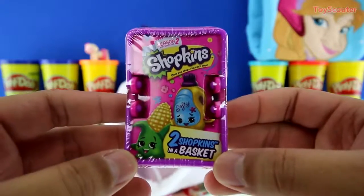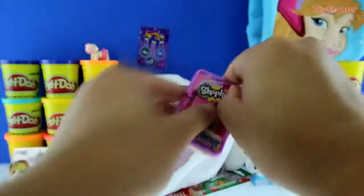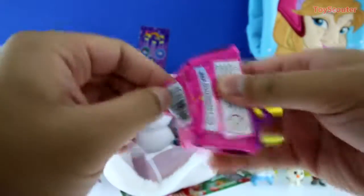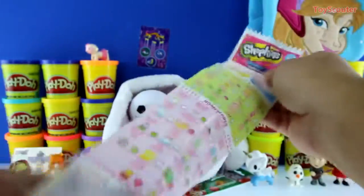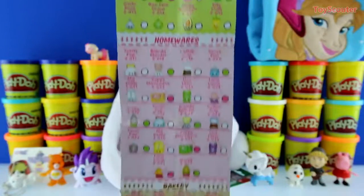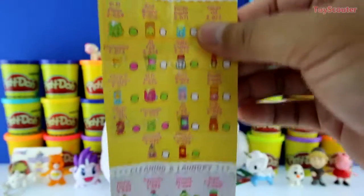We got a Shopkins Season 2 basket. Here's the checklist. And these are all the Shopkins we can collect. There's so many of them. And on the back, there's even more.